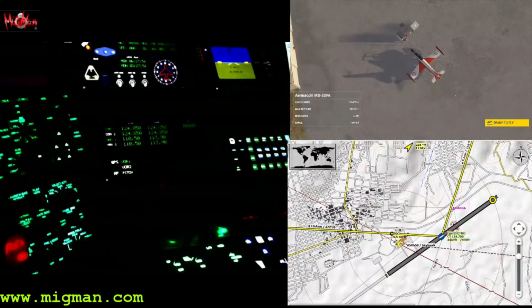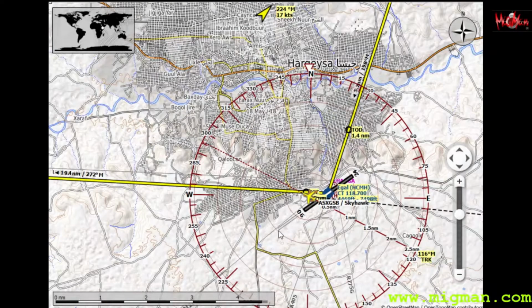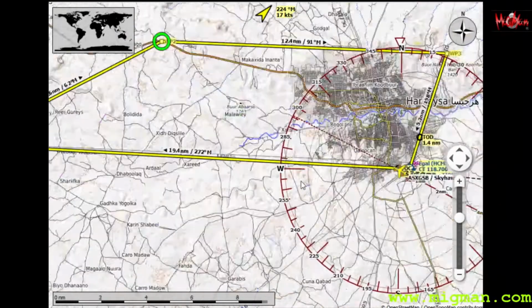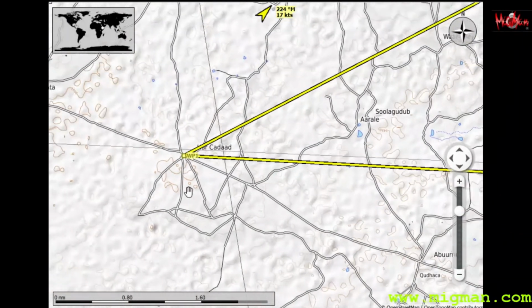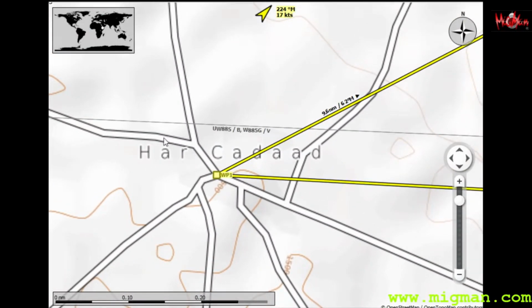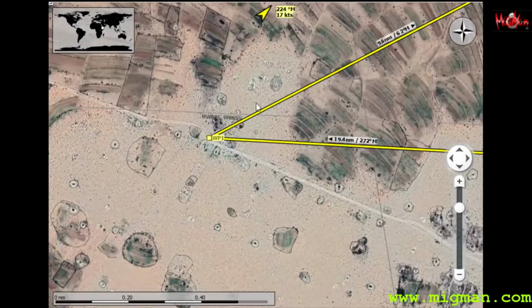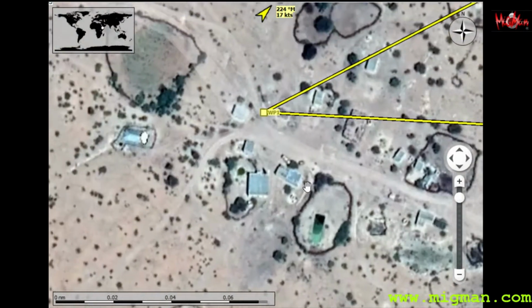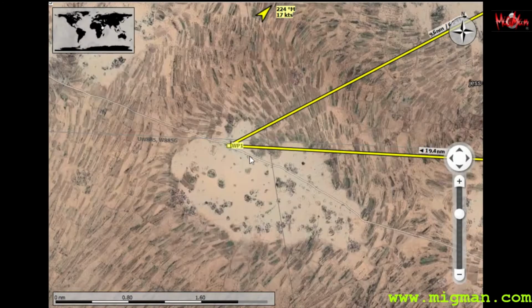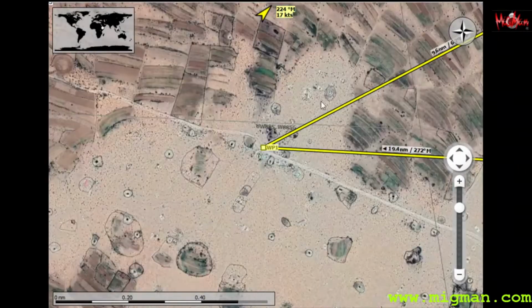Har Cadaad, the capital of Somaliland. Let's look at the big map. So here's the airport, Igal Airport. We're going to fly 20 miles directly west, which makes it pretty easy to find this intersection where three roads meet. Not as easy to see as it looks on the street map. Let's look at the satellite imagery. You can see the roads are pretty faint, but there is a collection of buildings there, and it's surrounded by farmland. So hopefully we'll be able to spot that.